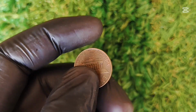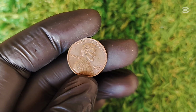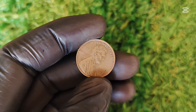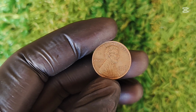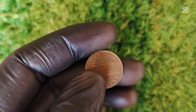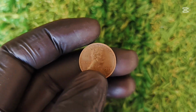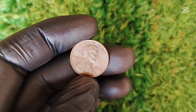Another major factor affecting the value of a 1977 penny is its color. Collectors categorize Lincoln pennies based on their color: brown, and red. Red pennies, which have retained their original copper luster, are the most valuable, especially in higher grades. If you happen to have a 1977 penny in MS67 red or higher, you could be looking at a value of over $8,000.